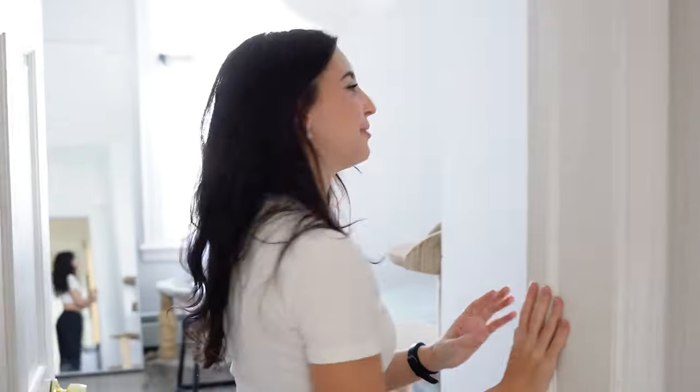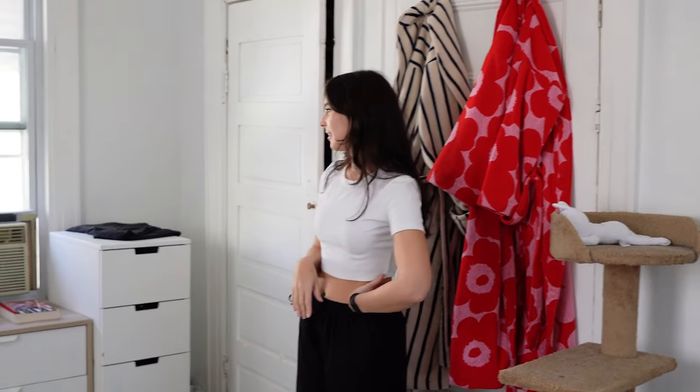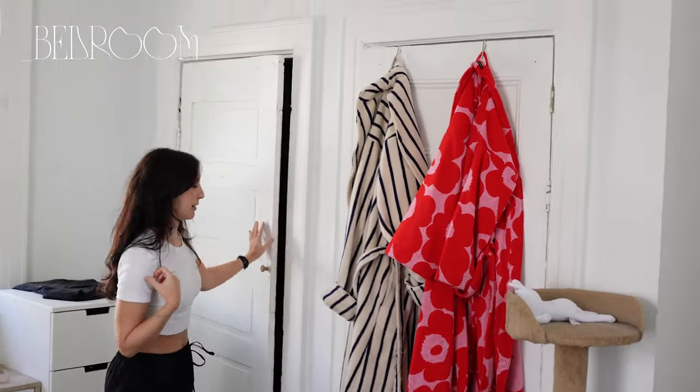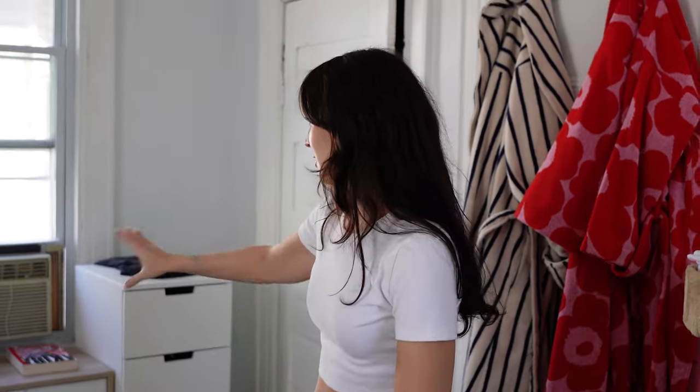Into our bedroom. Honestly, the bedroom is probably the room we've deprioritized. Hopefully this next year we'll be able to do more with it. But what's nice is that we each have two closets in here. So this is Alex's closet and this is mine, but they are small. So again, storage is a little bit of a struggle. I eventually want to get a new dresser to replace this situation.